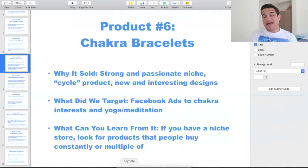We're gonna check on Sales Source, analyze the store, how much they're making, and then what did we target in this case? Facebook ads to people interested in chakra healing, yoga and meditation, as well as aromatherapy. Because what people do with this product, which ties into the diffuser in the first part, is that they put essential oils on the little bracelet. So you can sell them both essential oils and the bracelet as well. It combines very, very well.